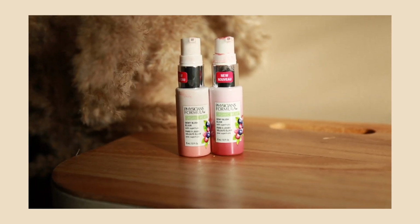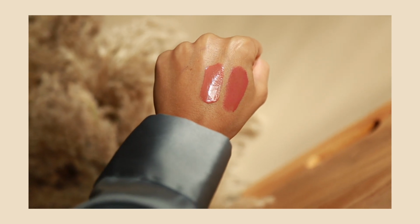Blush wise, I did have quite a few. The first favorite definitely was the Physicians Formula Dewy Blush Elixirs. I spoke about these many times throughout the year. They're exactly what I wish the Glossier Cloud Paints were. These have buildable pigmentation, but they leave your skin looking very dewy and radiant without being luminous, if that makes sense. They're not overly shimmery, and they just look like healthy skin and look so natural. It doesn't even look like you have a product on your skin when you're wearing these.